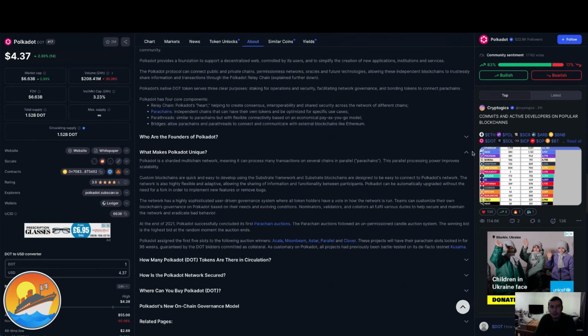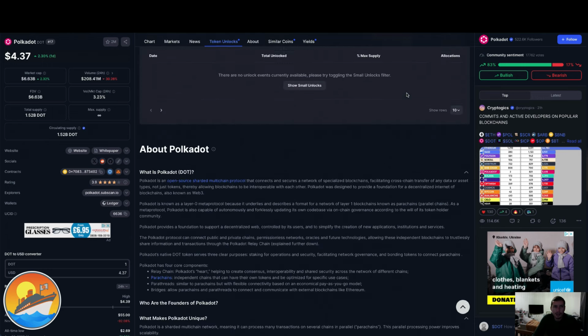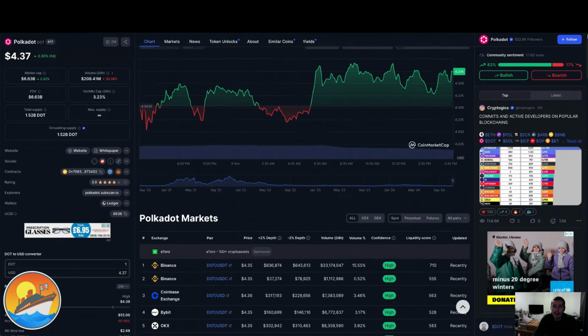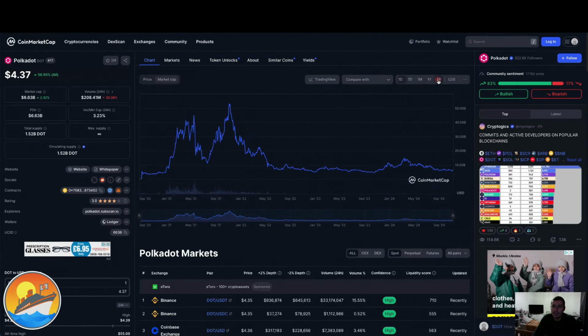But what makes Polkadot unique? Polkadot is a sharded multi-chain network, meaning it can process many transactions on several chains in parallel, parachains. This parallel processing power improves scalability. I mean, it's quite a unique blockchain, and that's why it has such a huge following. And I have to say it's one of a kind. It's a very specific coin.